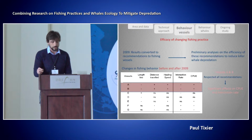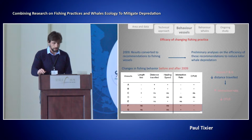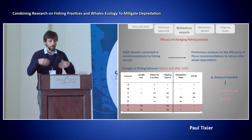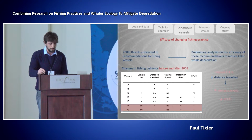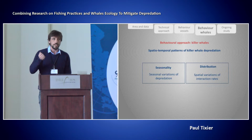We saw that some vessels did respect all those recommendations, and they had positive effects on CPUE and interaction rate. Some others did not really respect those recommendations, and the effects on interaction rate were negative: greater interaction rate, lower CPUE. This is very preliminary. We wanted to go further into that, and I'm going to talk to you about that a little bit later. Then, how we can use what we get in terms of knowledge on the whale populations.